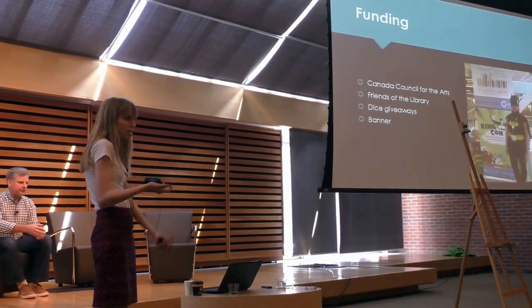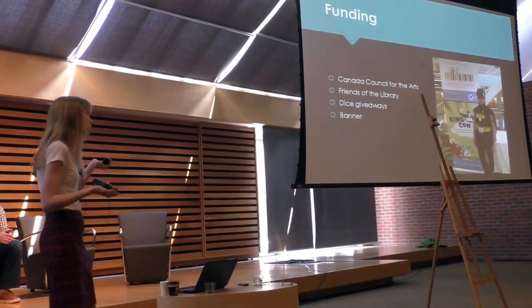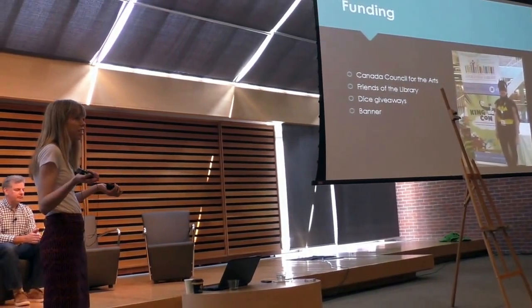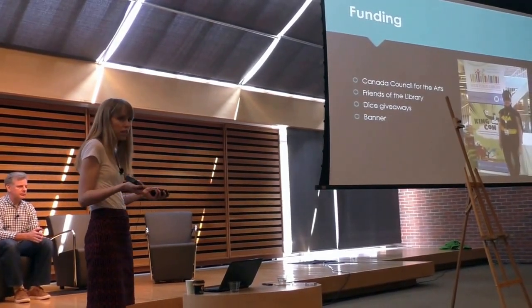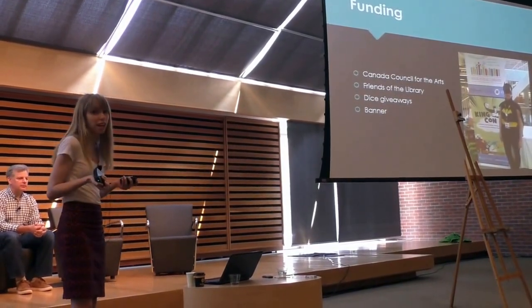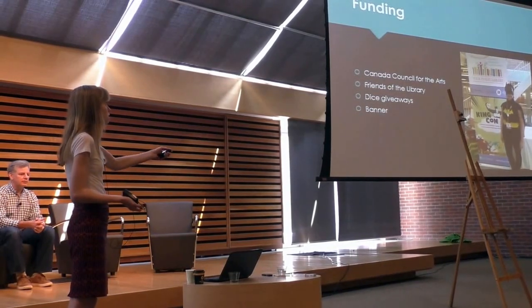And we had those dice made to hand out to people. But you don't necessarily need to have giveaways. That was just an extra thing. So we were lucky to have that bit of extra money, but really the events and everything else didn't cost us a thing other than staff time. So I did put a lot of effort into this event.